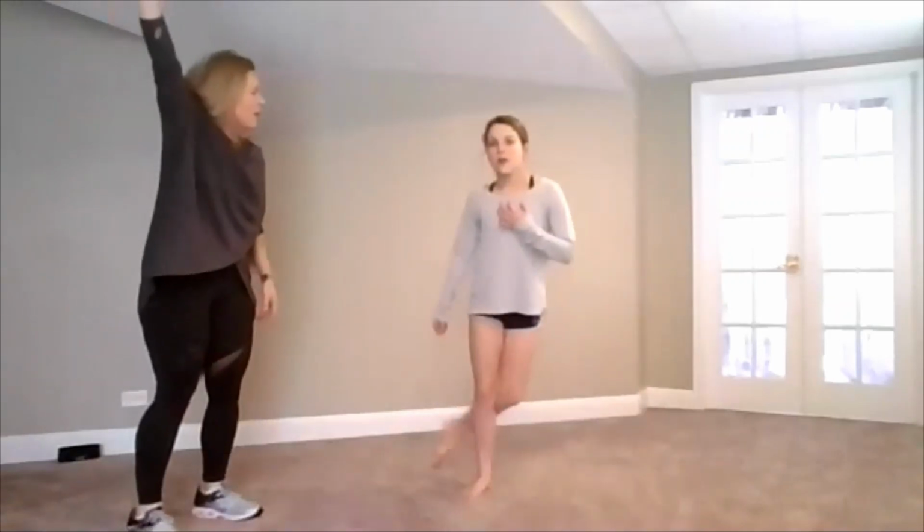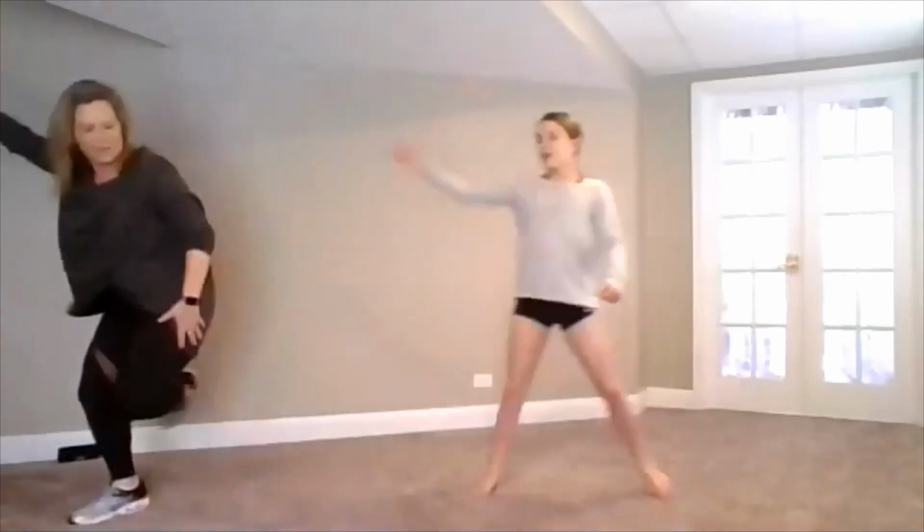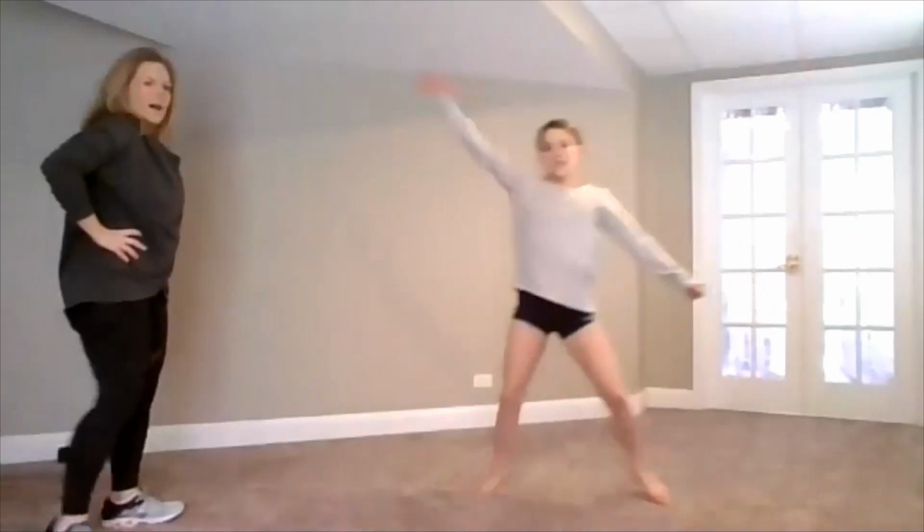Okay, now what do we have to do with our arms to swing back and forth? Up opposite. Reach the way you're going. There you go. Big reach, big reach. Let's see how big your reach can be. Awesome, you guys. Oh, I see your monkey swings.